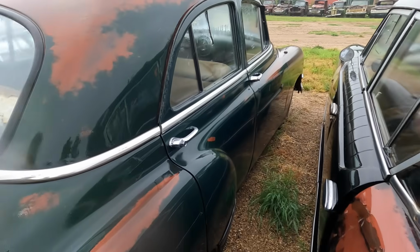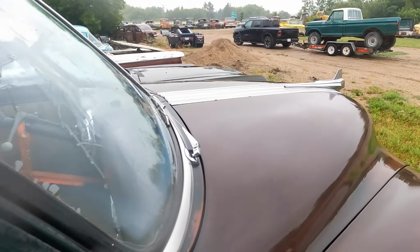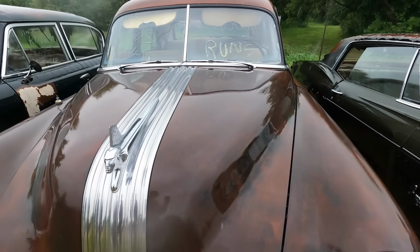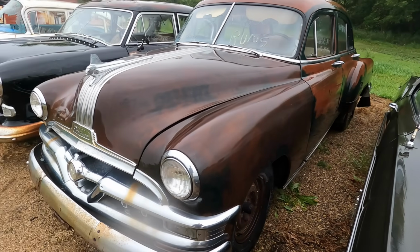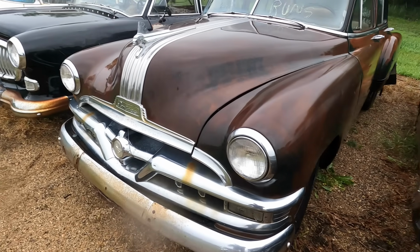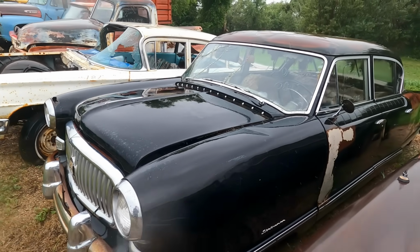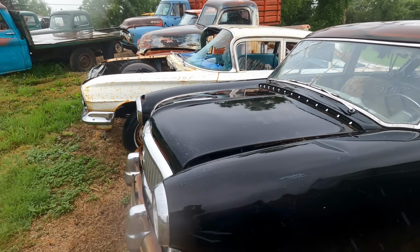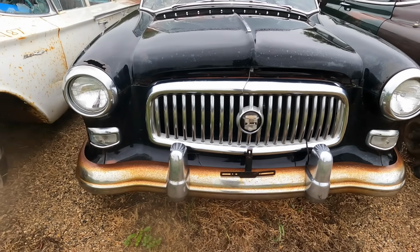Wow. Okay, what do we got here? I don't know. This thing runs. It's $1,800. That's a Pontiac, 1951 Pontiac, and it runs for $1,500 or $1,800. Pretty cool. This is a $1,400 guy here. What do we got? I don't know what this is. Is this a Nash?